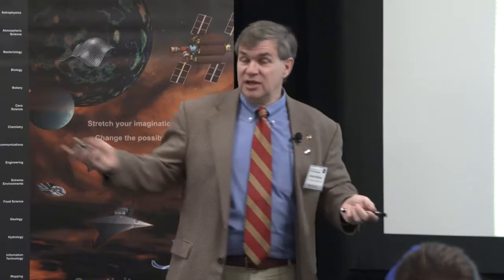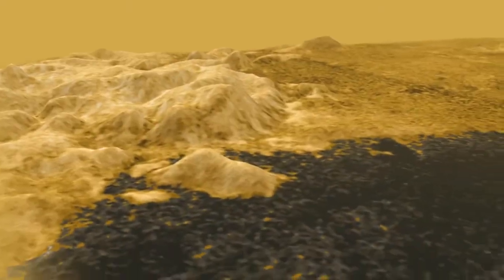This thing's going to give you a lot of space to go. As you'll see, these seas are very large. We're going to go thousands of kilometers. We want to go above and below the surface.